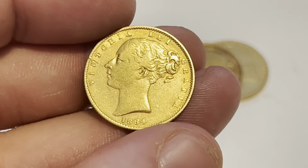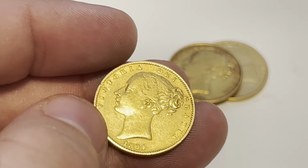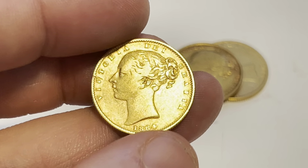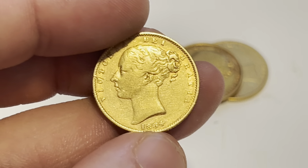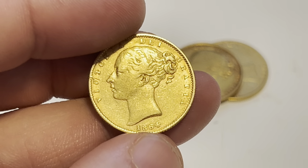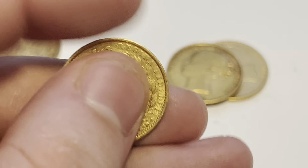So this is an 1864. It's got a bit of damage here. I don't think that detracts too much, considering where I'm going to price it. I think with shields, there's certainly a base point in terms of price, and if you get underneath, then congratulations. It's hard to get shields for slightly over spot, let alone anywhere near under spot.